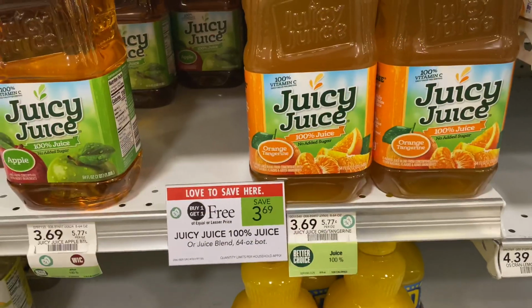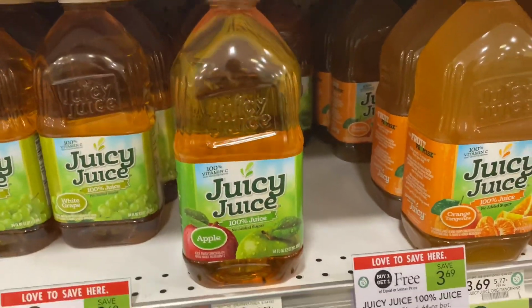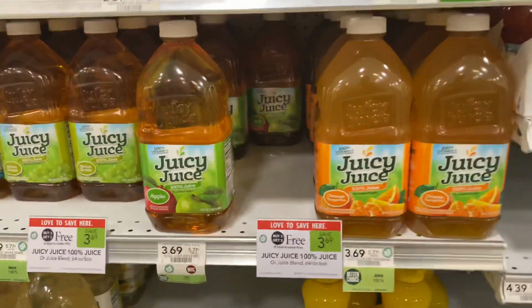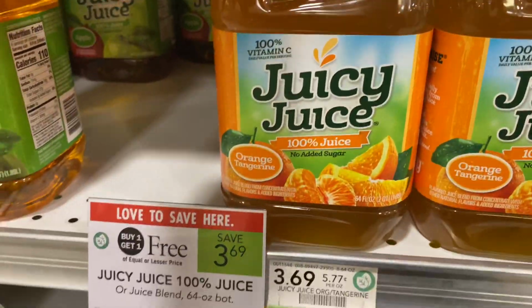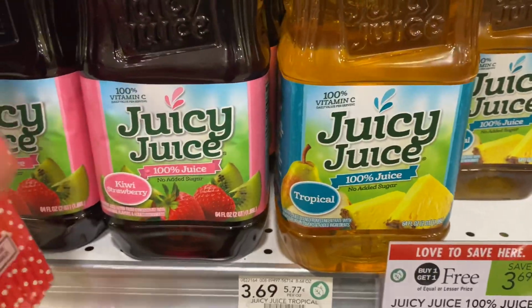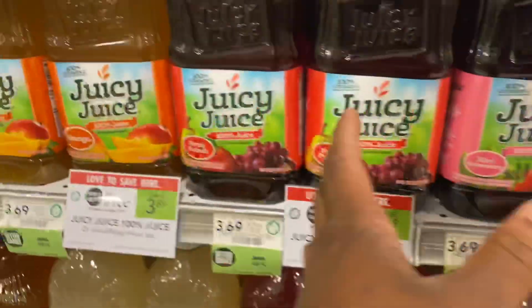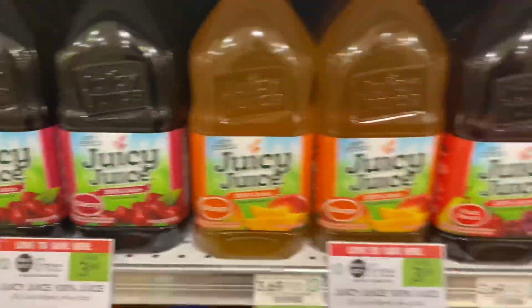Anyways, regular deal, instead of just getting apple juice, you can get double apple if that's what you like. My family loves the apple. You can also mix the flavors now utilizing your WIC. You can get the orange tangerine, you can get white grape juice, you could get the tropical, the strawberry kiwi, fruit punch, mango, or cherry. Those will be your options right now.